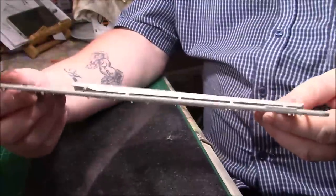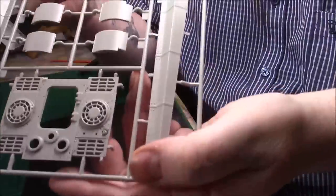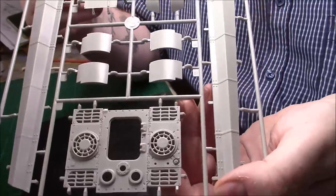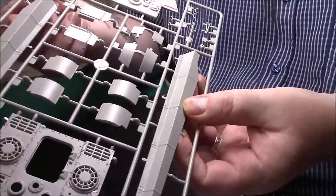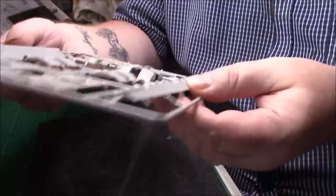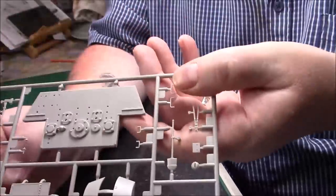Then we have another hatch, and there's another rear engine, but I think that's the one we'll be using. It's got nice cast texture on it again. Then we have the side skirts, which are quite nice, but I'll be slicing them up and doing bits and pieces on it. And we have the mudguards, all nicely moulded again. And then we have the rear, which has got a nice cast texture on again.